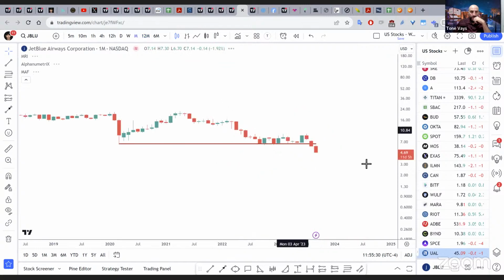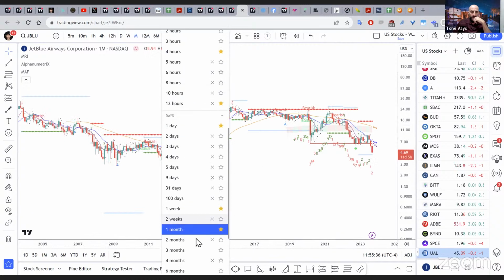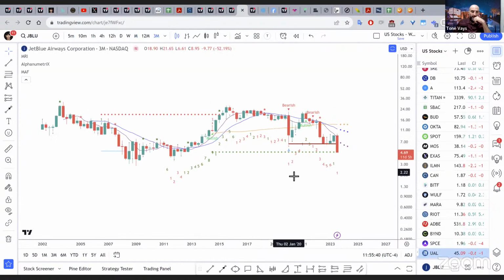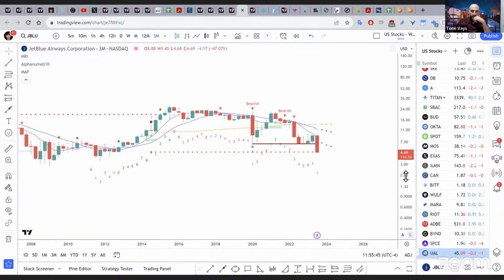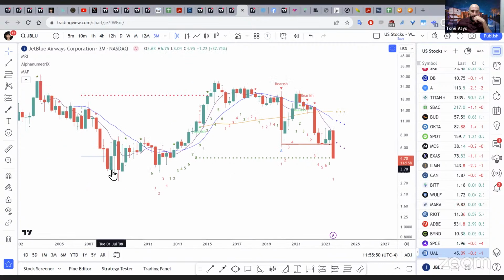So this is, how do they look quarterly? So they're not that bad quarterly, but they're breaking MRI support. But look, their quarterly closes. I mean, we're talking 2008 financial crisis and the 2011 European debt crisis. So there's no crisis right now. So this is just disastrous.